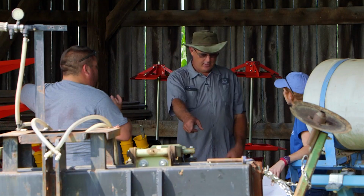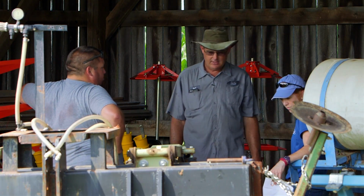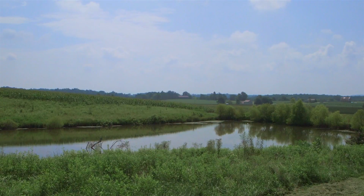The Turners balance production, agriculture, and conservation as their normal way of doing business. We're a diversified farm. We have corn, soybeans, wheat, poultry, tobacco, and a few pumpkins and mums.